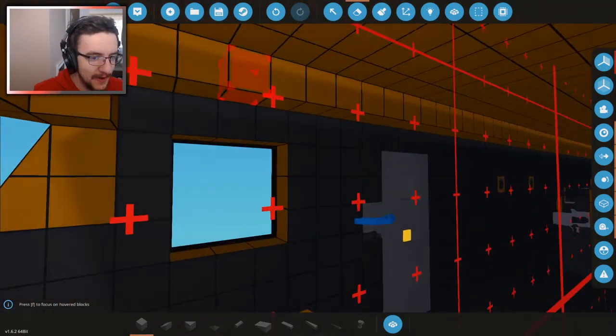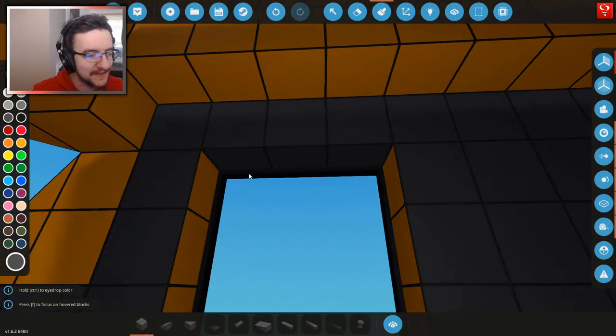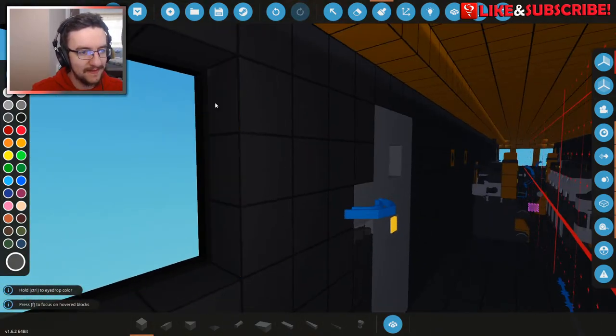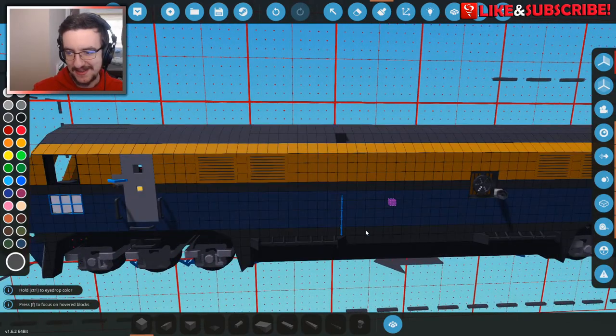Right, okay. So let's paint some things on the inside. We also need a company that we want to use. I'm gonna use Frantic Rail. We're gonna call it Frantic Rail. What about Frantico? It's not one of those trains though. It's not in the right colours.